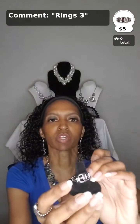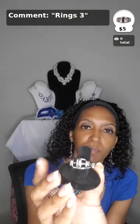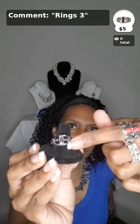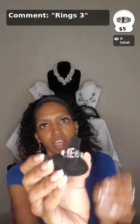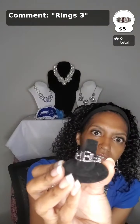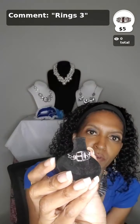All right, now number three is Noble Nova. Noble Nova is really, really cute. Very simple ring. It actually has that little purple stone right in the middle. It's easier to see above my head, with the lighting. It has an emerald cut design to that little rhinestone. And you see those little gunmetal color designs on the side of the band. I love this ring. It's very simple, very subtle.